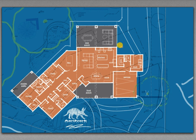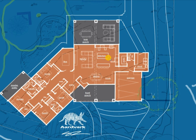Let's see here. So let's head back to the great room, and now we'll go back to the entry and talk about the more private half of the house. From the entry, we have access to what I'm calling the flex room. This would certainly be a bit oversized just for a kid's homework station, but I've sized it to fit a ping pong table or a billiards table.